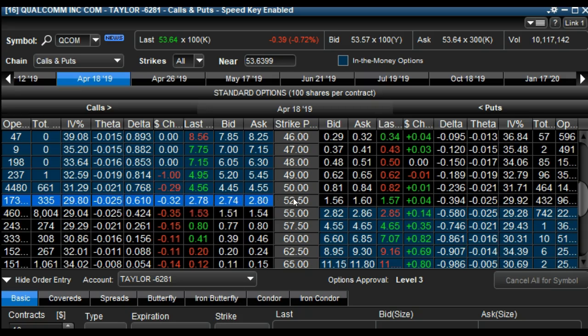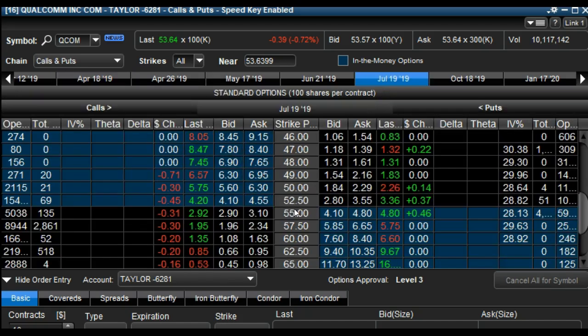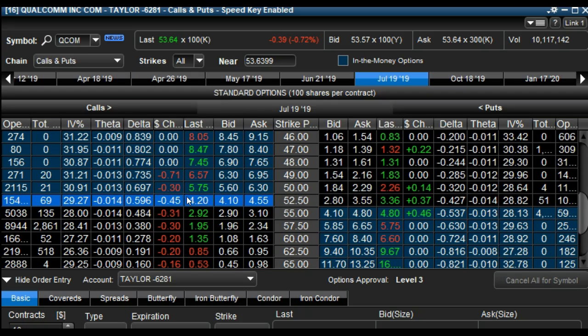Now, looking at that same strike, but in July, right here, we've got an option contract that's worth about $4.30, so the option contract is worth more, and the theta is almost half right there. It's almost half. So that's a huge, huge difference. I mean, that's like a 4x multiple. So not only is the option worth more, but the theta is less. So huge, huge swing here.